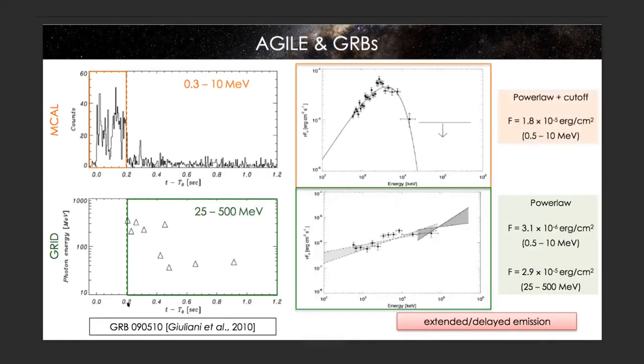Another very interesting event is this 090510, which is the historical GRB thought to be originating from the merger of two neutron stars. In this case, after the very first stages of the prompt phase, detected by MCAL up to 10 MeV and describable with a cutoff power law, we have the arrival of GRID photons up to 500 MeV with a harder spectrum, which is fittable with a power law extending up to the highest energies. So a delayed emission up to the highest energies. And this is a very important event.